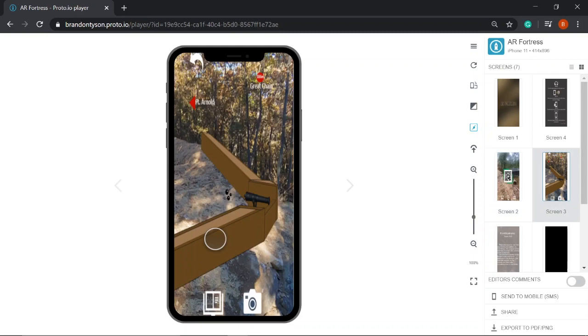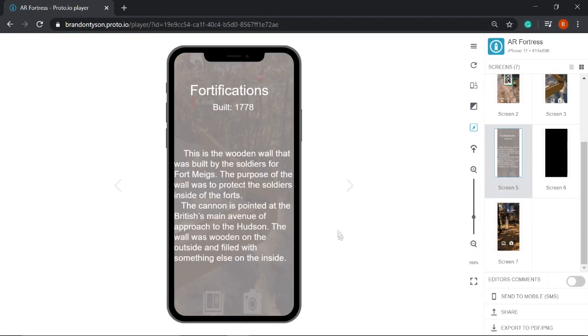Moving on, as we discussed, as it scans a QR code, it will be transitioned into whatever art asset is related to that QR code. They will then be able to, again, read more information about the art asset.